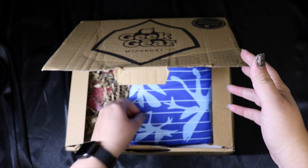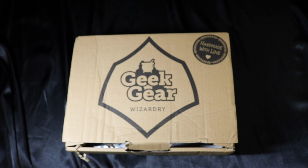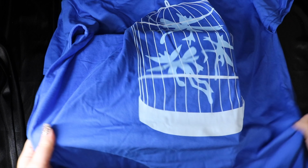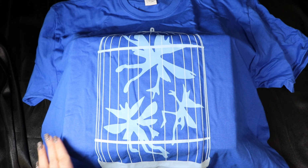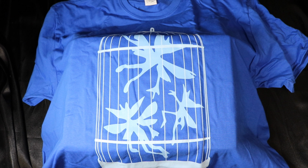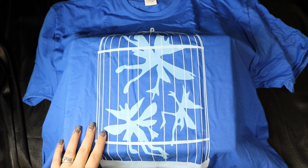I already saw the shirt, and this looks amazing. It is Cornish Pixies, and it's in blue, and I absolutely love this. Blue is one of my favorite colors, besides it being my house color. It's definitely right up there with one of my favorite colors. I also like black and gray and all the other darker colors, but blue is right up there, and I love, love, love the Pixies.